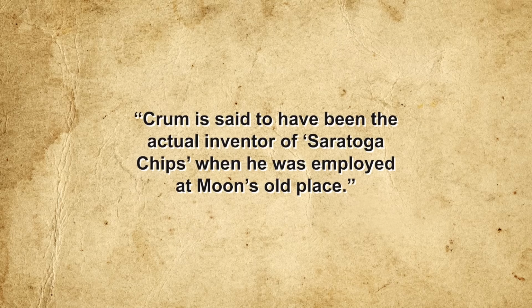You might not at all be surprised to learn that George Crumb himself also had nothing to do with the potato chip, at least in terms of its origin. As an article in Western Folklore Journal written by William Fox and May Banner in 1983 points out, it took 70 years from when the chip was supposedly invented for Crumb to be credited with the invention. In fact, when he passed away in 1913, the local newspaper's obituary of Crumb didn't even have a single mention of potato chip in it. He was first mentioned in relation to the potato chip in the 1920s when a local historian wrote, "Crumb is said to have been the actual inventor of Saratoga chips when he was employed at Moon's Old Place."